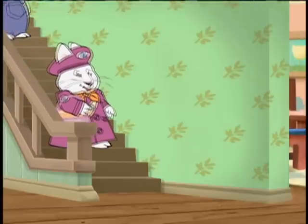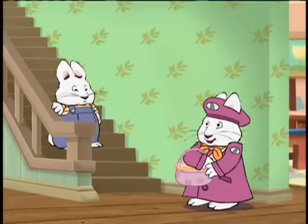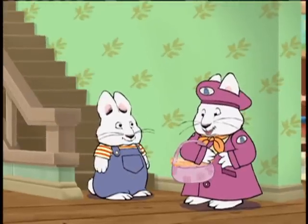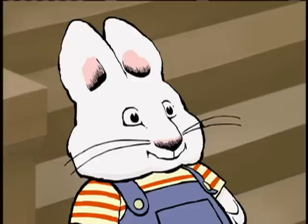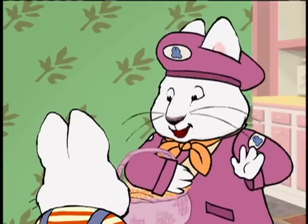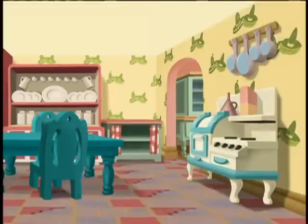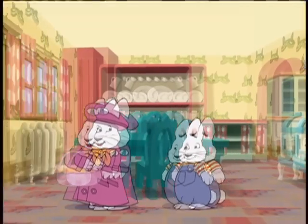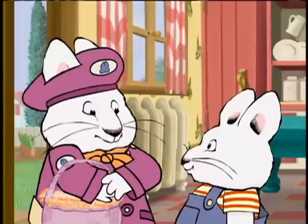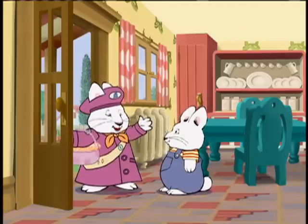Do you know what happens in the annual Bunny Scout Easter Egg Hunt, Max? Every year at Easter, the Easter Bunny hides beautiful decorated eggs all over the park. And then the Bunny Scouts search and search until we find all the eggs the Easter Bunny hid. Easter Bunny! That's right, Max. The Easter Bunny hides the eggs and we find them. It's lots of fun. Do you want to come with me and help? Okay, let's go!